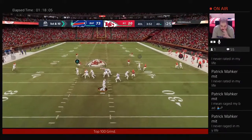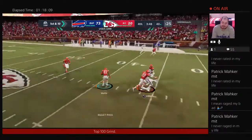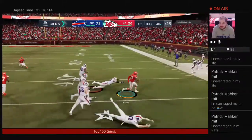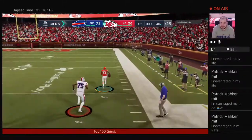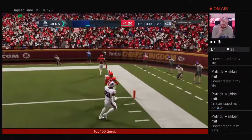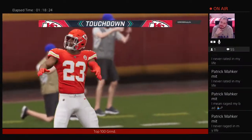First down, Buffalo. Here's Allen on 1st and 10. Oh, I couldn't get it over his head. And he's into the clear. Bring in the second string. And he will take this one home. It's a touchdown. Oh, wow.